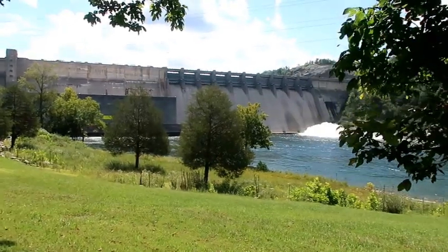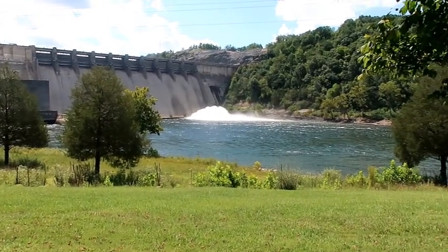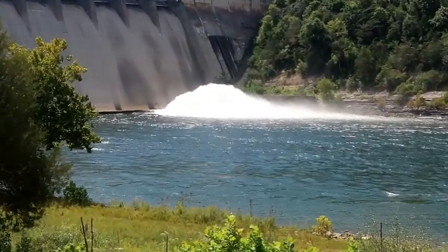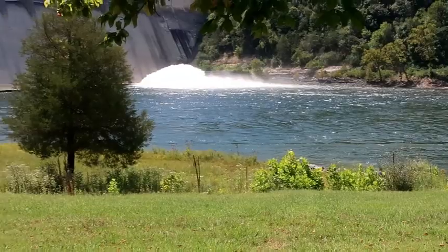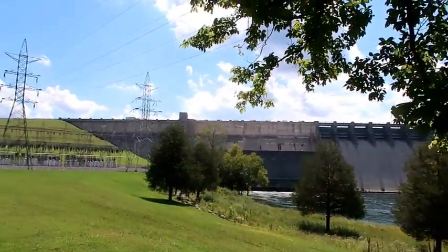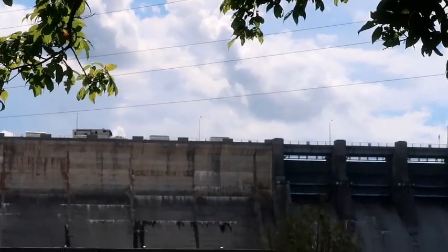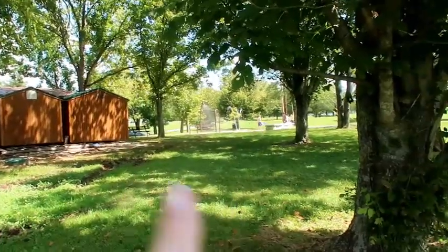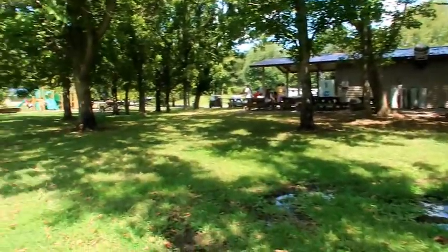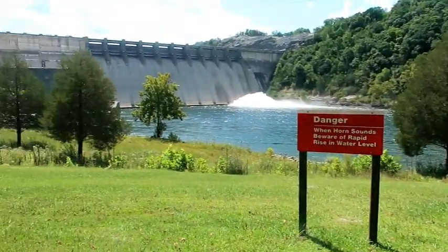Okay, I'm gonna be honest. I am a little terrified of being here. Terrified to be on this side, very low to a dam. A little children's water feature I just showed you. Lots of picnic tables, playground, and again, a very terrifying spot to be standing.